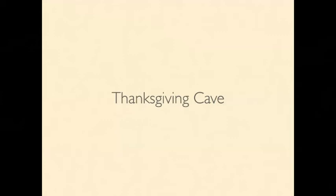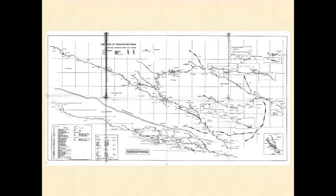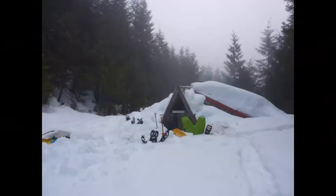Thanksgiving Cave. This was for the club I was in. This was our annual Thanksgiving long weekend trip. It's way up there. It's one of the biggest ones on the island, one of the big systems. This map, you probably can't see any detail on it without zooming in more, but there's a cabin up there. This is what it looks like in the wintertime.